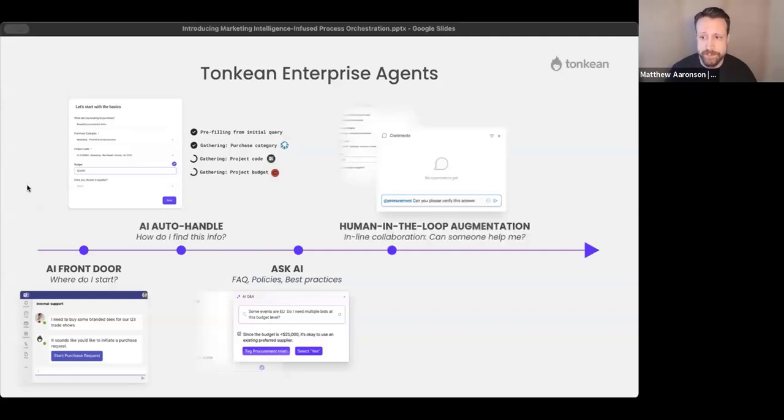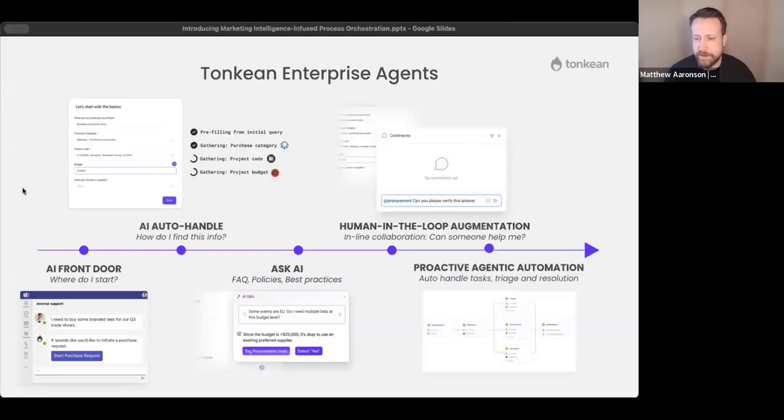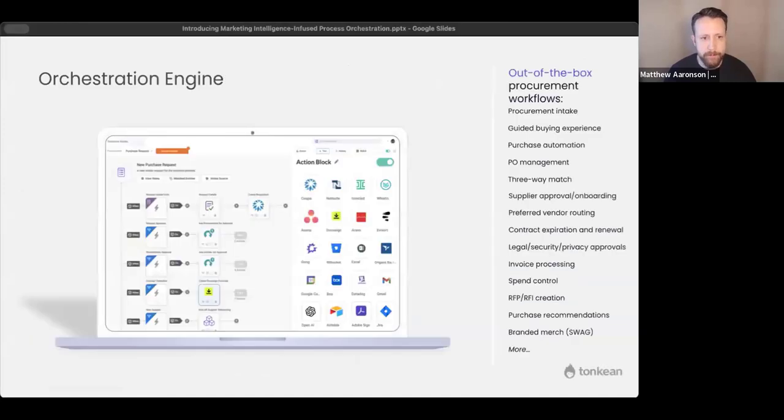And when human expertise is needed, our human in the loop collaboration kicks in. So procurement and other cross-functional partners can step in to answer questions. You can escalate conversations that you have with the Ask AI tool to a human collaborator. Those collaborators can help complete requests. You can even modify workflows in real time by adding new subtasks. And then finally, proactive agentic automation, which is a good segue to the next slide here.